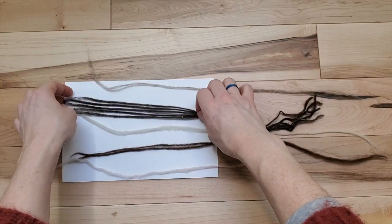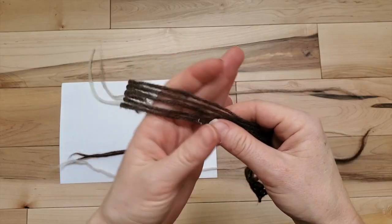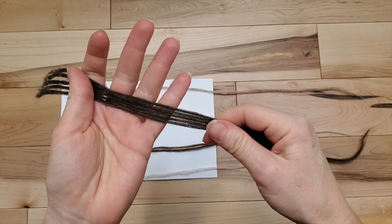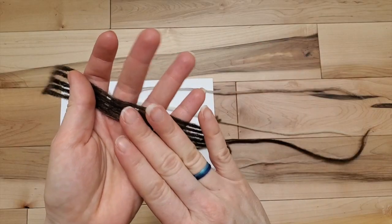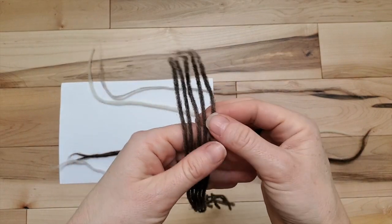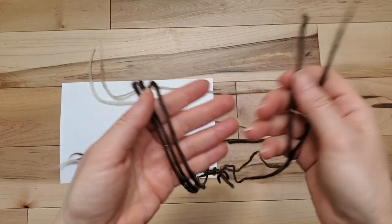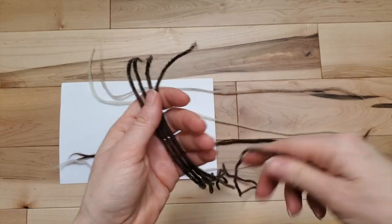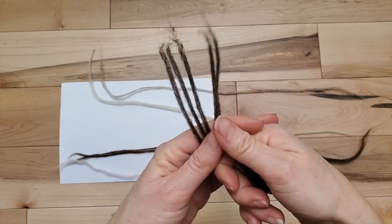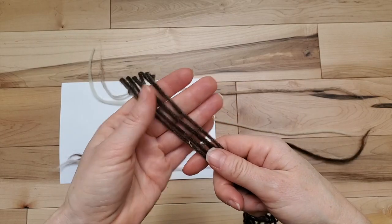Then we have the Briggs & Little that comes exactly like this. It is wrapped around the ball in 5 strands. So it is actually meant to be knitted like this in a very bulky weight. But as you can tell, I can separate them really easily. So I'm going to try to knit with it 5 strands and see what happens. And then I'm going to try and knit with it with less strands and see how easy it is to unwind the yarn and separate it at the same time.